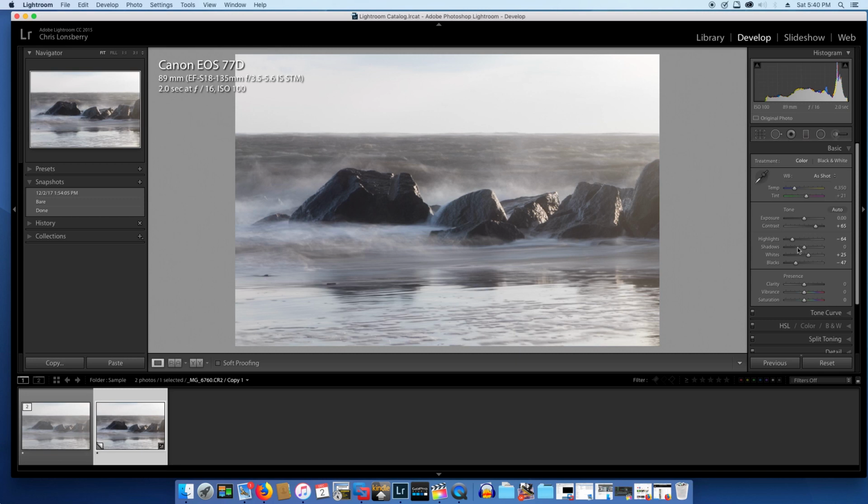And to get some of that light on the rocks back, I'm actually going to bring the shadow up a little bit. I don't want to bring it too far because then it washes out the contrast in the rest of the picture. So maybe 20 or so. That way I lighten them up a little bit, and that's pretty good.